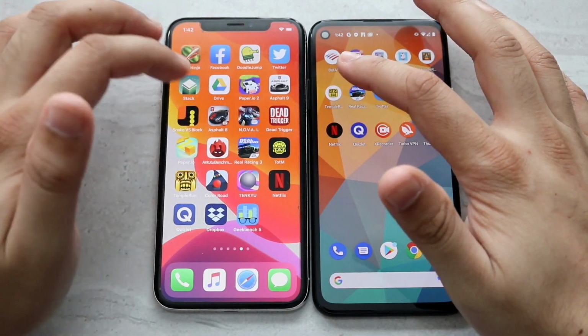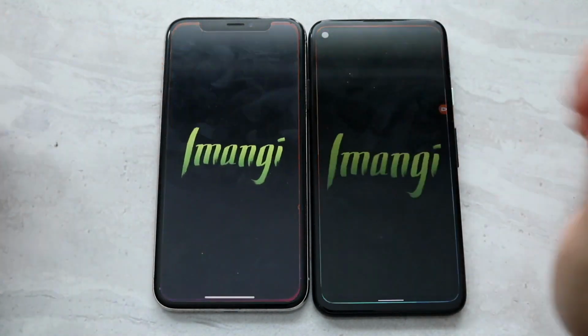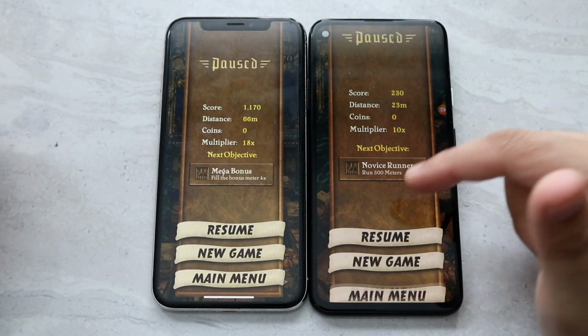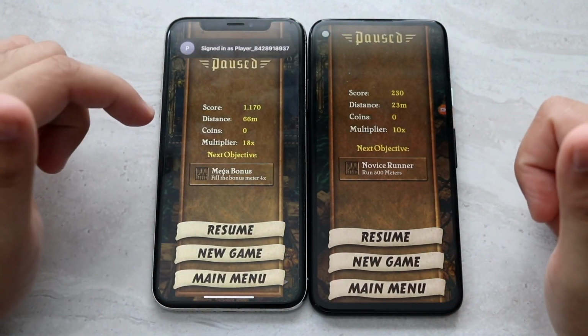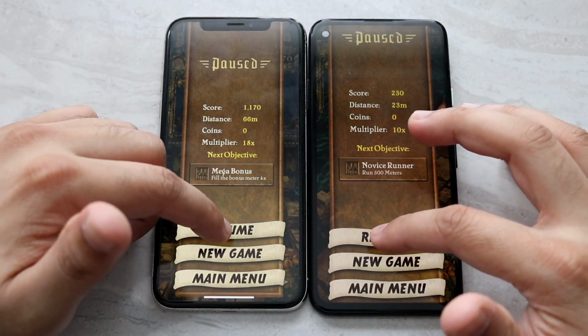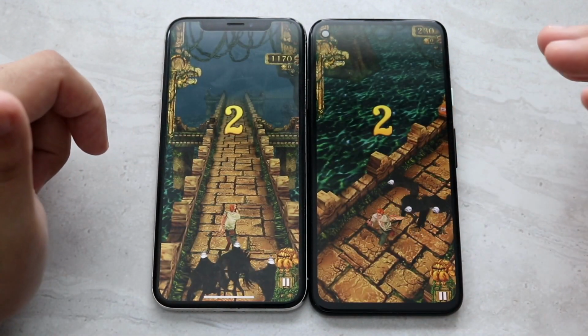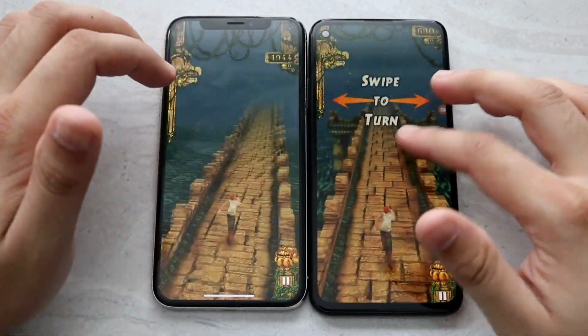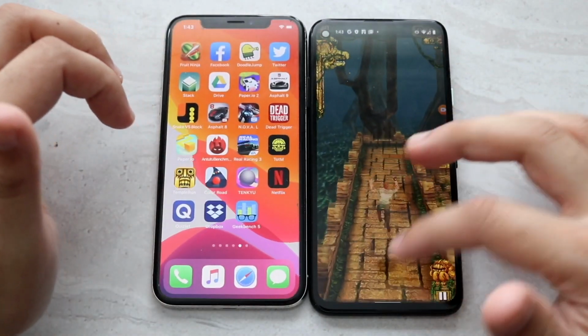Let's do Temple Run, the original one, 3, 2, 1. And we were in a game here, but we were also in a game here, and it did look like the iPhone X was the faster one to get into this specific game. Now let's go ahead and click resume and see if there's any big differences in terms of the gameplay, which I doubt there is because it's a very basic game for the most part. And as you can see, yeah, there's not that big of a difference.